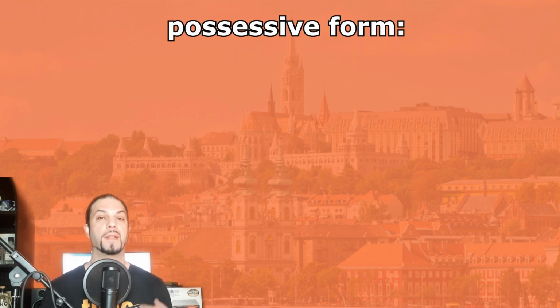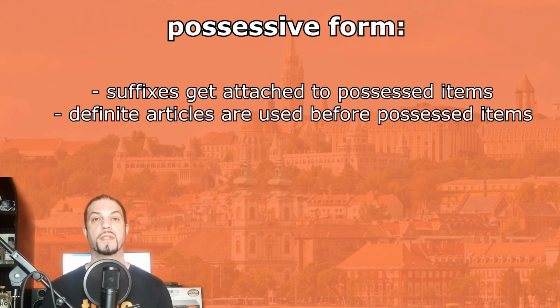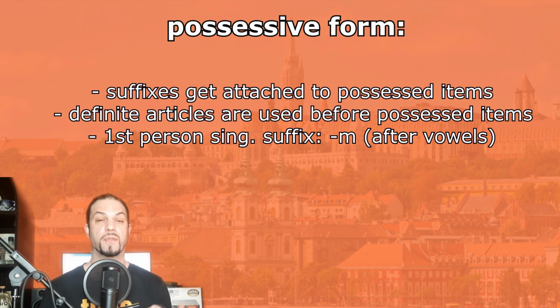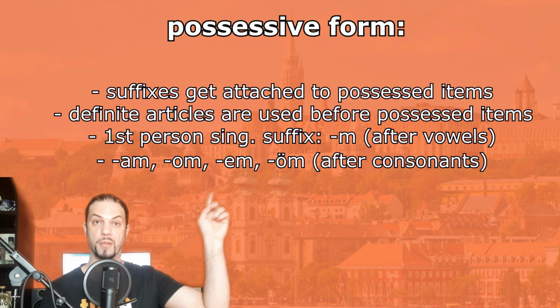Now a little bit about how the possessive works in Hungarian. It's actually very different than English, for example. We attach the possessive suffixes to the things that we possess, and we use the definite articles before the things that we possess. The possessive suffix in first person singular is an M if the word ends in a vowel. If the word ends in a consonant, then this M gets connecting sounds. So it's either M, or according to the rules of vowel harmony. Here's a video about that.